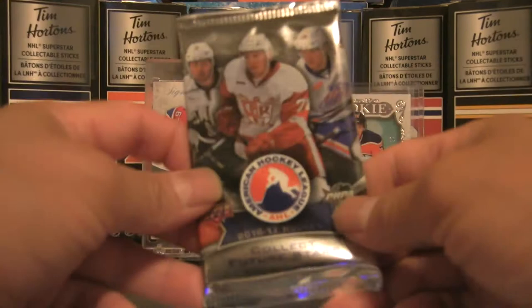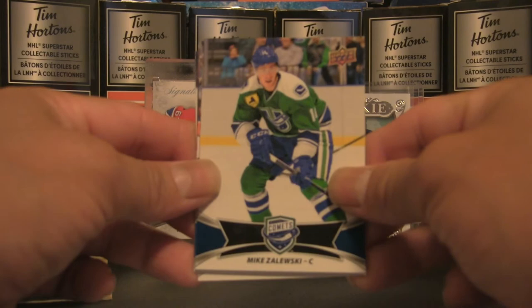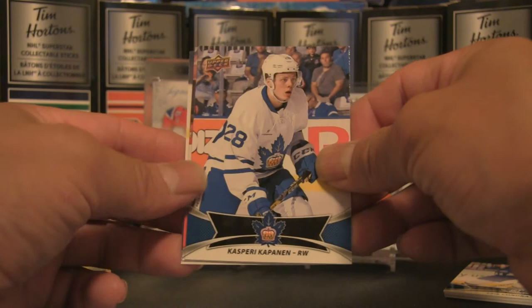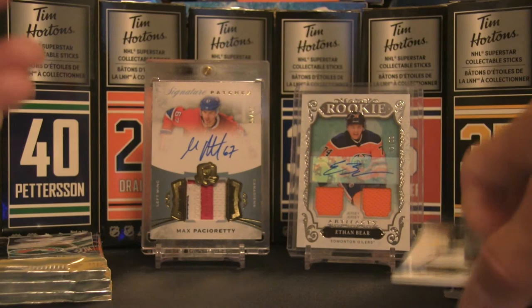Let's go to pack number two. Let's see what the second pack brings us. So we have Mike Zalewski. We have a Jordan Binnington. There we are, an NHLer and Stanley Cup winner at that, Jordan Binnington with the St. Louis Blues. Kasperi Kapanen. And Nicholas Petan. And we end up with Kenny Agostino for the second pack. So far, it's all base.